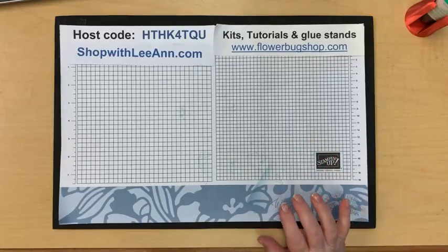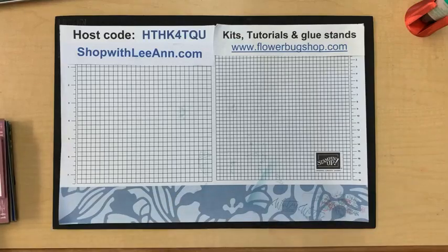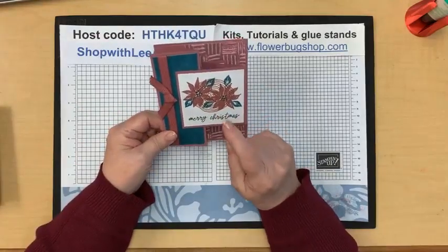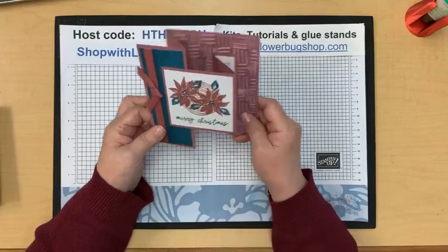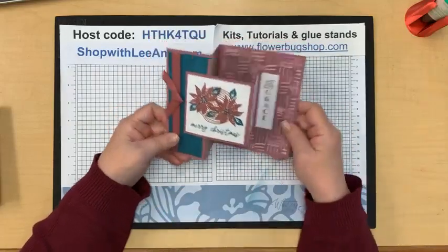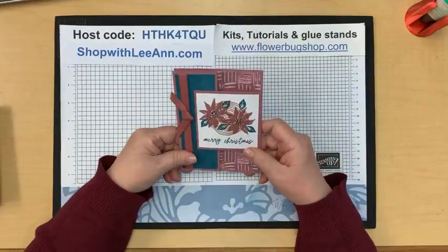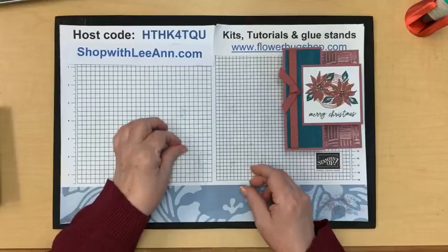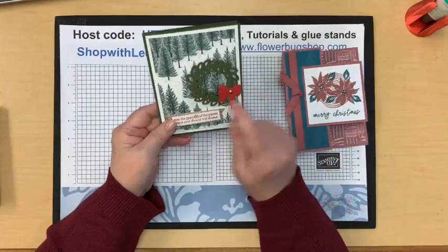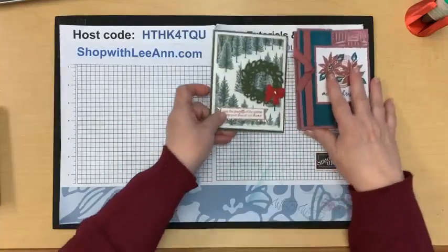Okay, I'm going to get right into sharing my team swap cards from October that we had at our meeting, I think it was a week ago. I can't remember all of the stamp sets or bundles, but this was made by Marla, and I know her stamp sets and the designer paper from the annual catalog, but unique Christmas colors, right? I really like out-of-the-box colors. I find it very refreshing. So that was Marla's card, and this is Rita's card, and she used a stamp set from the holiday catalog. This is a background stamp, and this is a wreath from the annual catalog.